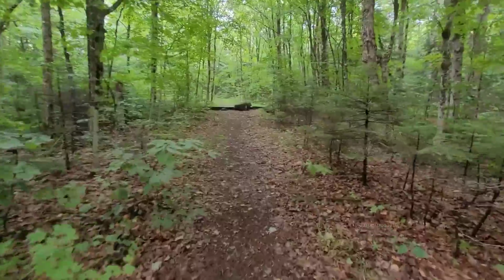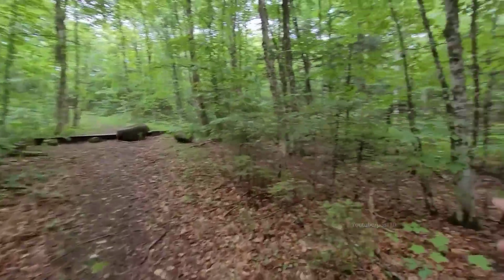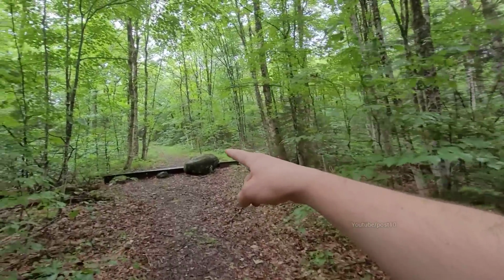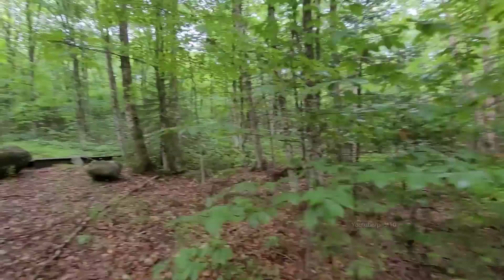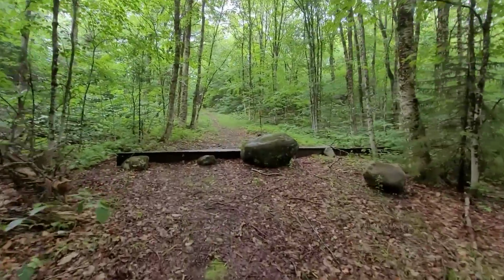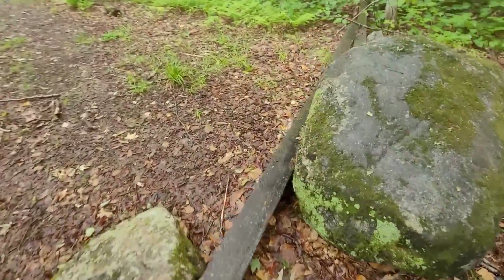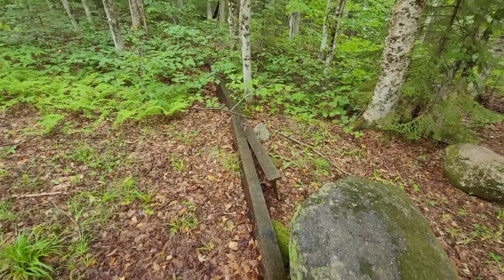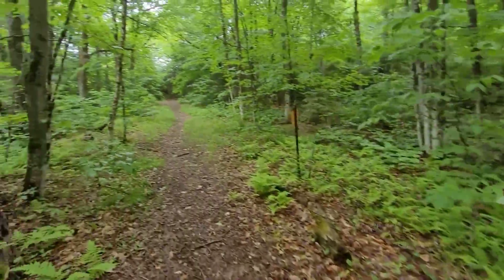Here we are. Here's the I-beam I was talking about. And here's where the trail meets right back up. The trail literally leaves, goes parallel, and right back. I don't understand why they separated it from this, but here it is. Oh, there are actually two of them, so these two beams very well may have been for the old bridge with timbers and railings across the top.